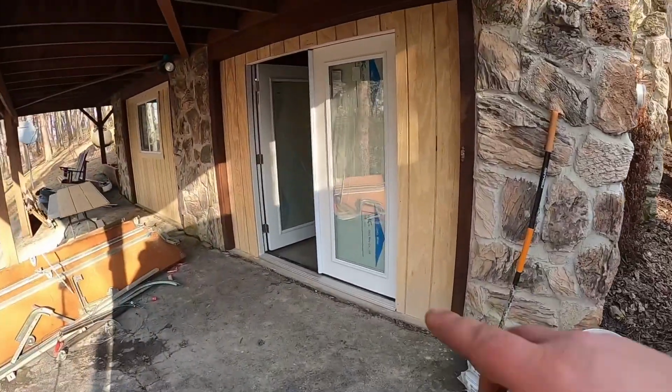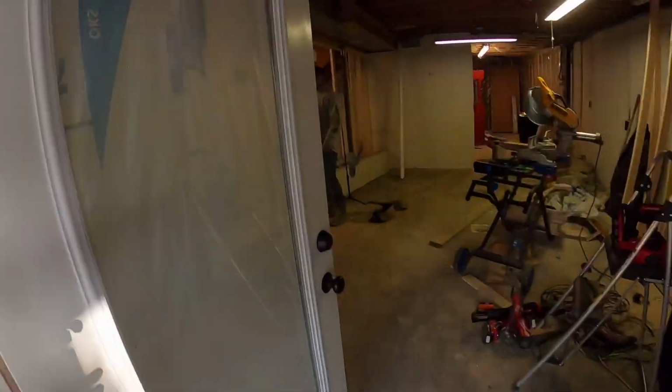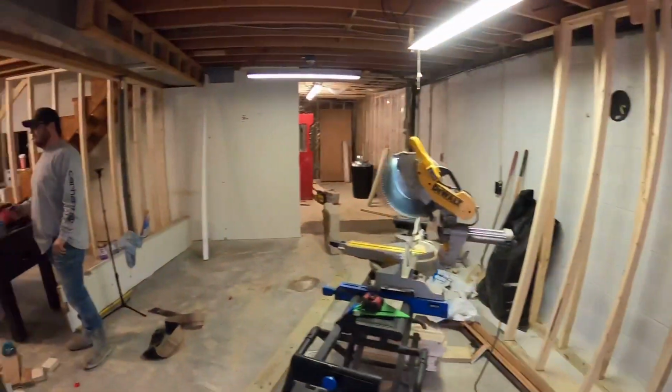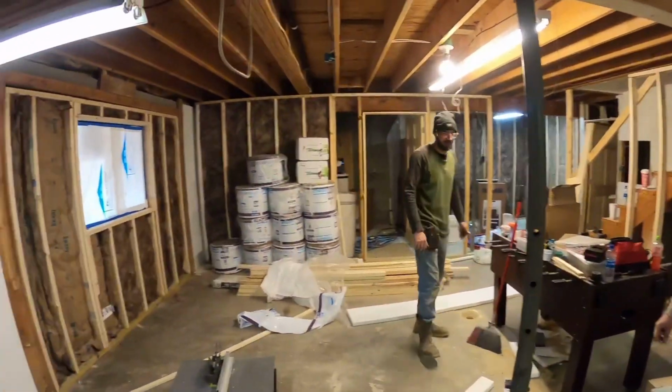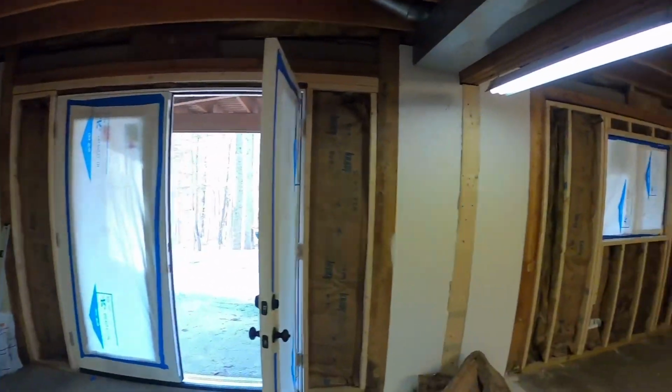And we're putting Tyvek over the windows for curtains right now. And it's a mess in here. It totally is. Cleaned it up a couple times, but they're all out. Looks so much bigger in here.